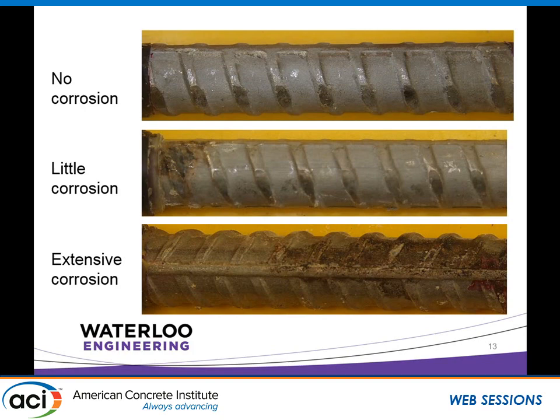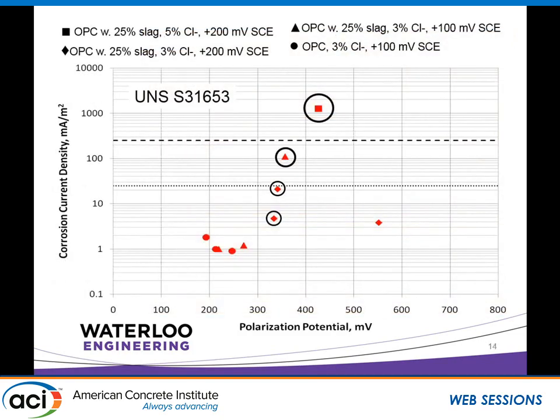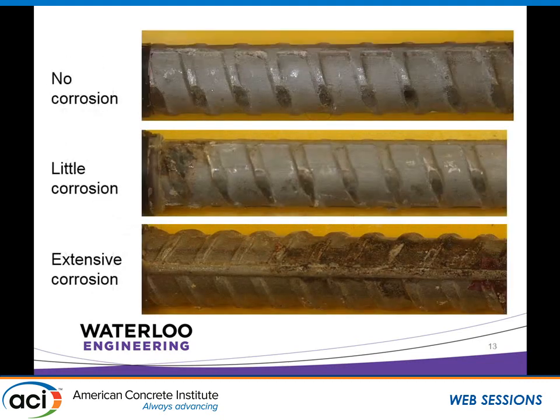And in the next slides, we have circles, this one, for example, which is the UNS 31653 or 316LN, depending on which scale you're talking about. The little circles mean there's a little bit of corrosion. The medium circles mean there's a medium amount, and this means there's a large amount. This one corresponds to this specimen down here, down at the bottom.